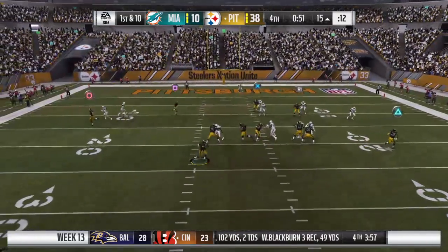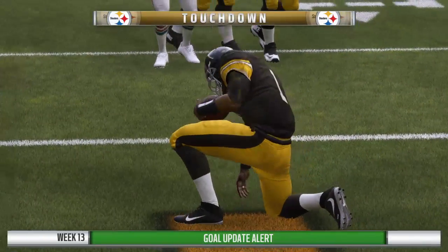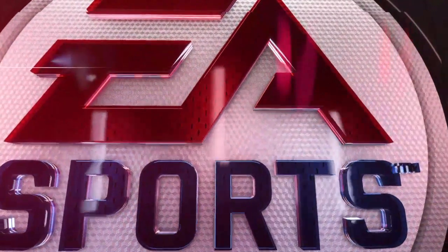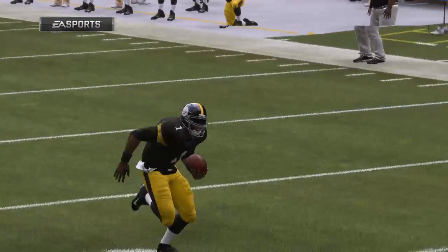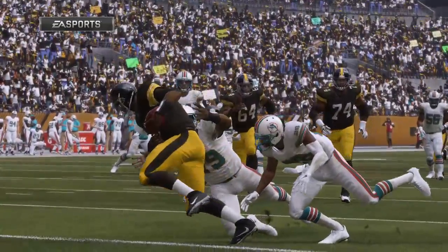Inside the red zone here, they'll look to throw. Buying time to his left. And he will get into the end zone. It's another touchdown. This thing is ugly. And to me, that touchdown allows you to start grinning widely on your sideline. I think they pretty much locked this one away. Yeah, that's the clincher, the proverbial icing on the cake, if you will.